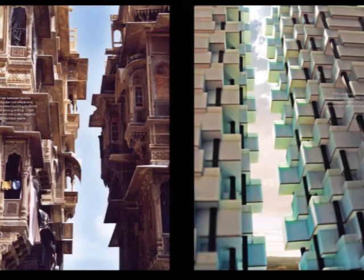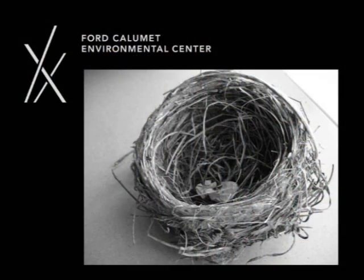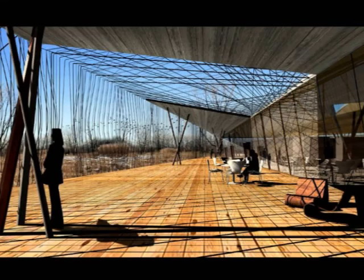So finally, just to wrap up, I wanted to show a few of the projects. I think I'll just show one that is more about this idea of interpreting a site. This is the Ford Calumet Environmental Center. It's a community center, a competition that we won in 2004, so long ago. But it took a while for the city to get the land, and we finally started and completed our drawings. So the status of this project right now is going into construction this year. It's very exciting.